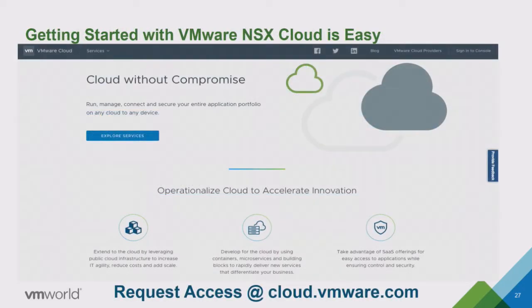So hopefully this is exciting enough to get you started. Again, no deployments required, no installation required. Just go to this website, cloud.vmware.com. We explain all the services there. NSX Cloud is explained. Click there, request access. There's a small form to fill out. We are in initial availability, starting today. So as I mentioned, go click there, put in your details. It'll go through an approval process. If you're approved, you can start using it today itself.